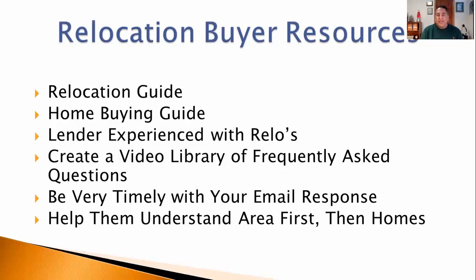Some of the relocation buyer resources: put together a relocation guide. You can get a relocation guide from your office. Most companies are going to have a relocation guide they've put together over the years of all the information on local sites, local areas, city government stuff, Chamber of Commerce, a home buying guide, just like we talked about. You want to connect them with a lender who is experienced working with relo buyers, because sometimes you need to be able to show 3, 4, 5, 6 months having a W-2 within the state that you're going to buy a home.